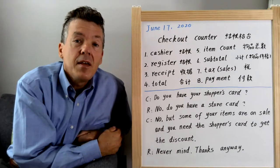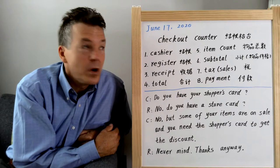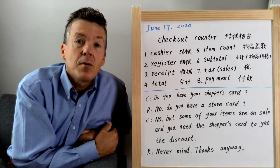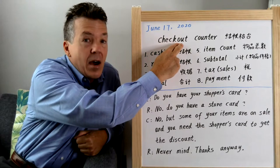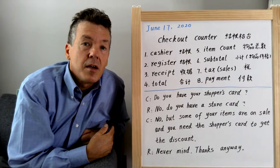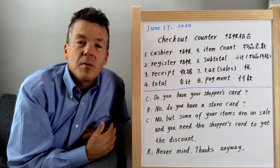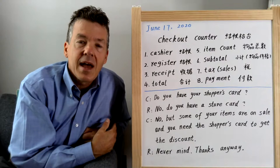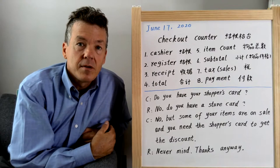Today is June 17th, 2020. And where are we? We are at the checkout counter. Now, this is one of those combination words. There's check out, but it's combined to form a different word, a different meaning. Checkout counter. If you say it quickly, some people say counter. They're not even pronouncing the T. Checkout counter.